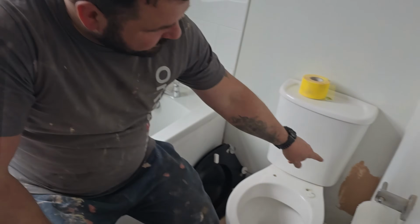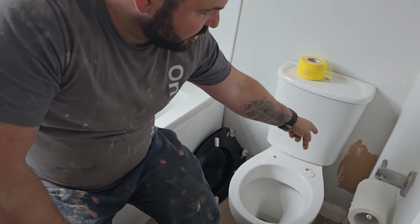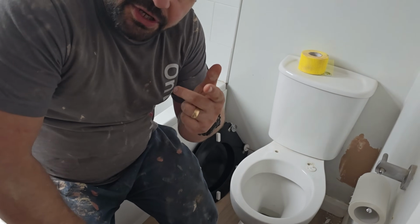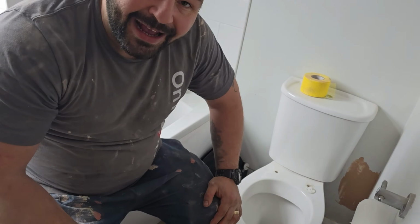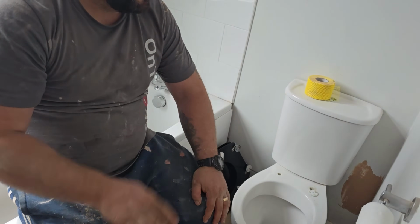What you want to do is leave that to go off, because it's over the scrim. If you start putting another coat straight away on that and trying to trowel it up, it'll drag off the scrim and your scrim will show through. So you want the first coat to pick up on the scrims first, and then just give it a nice little wet coat over the top for the second coat.